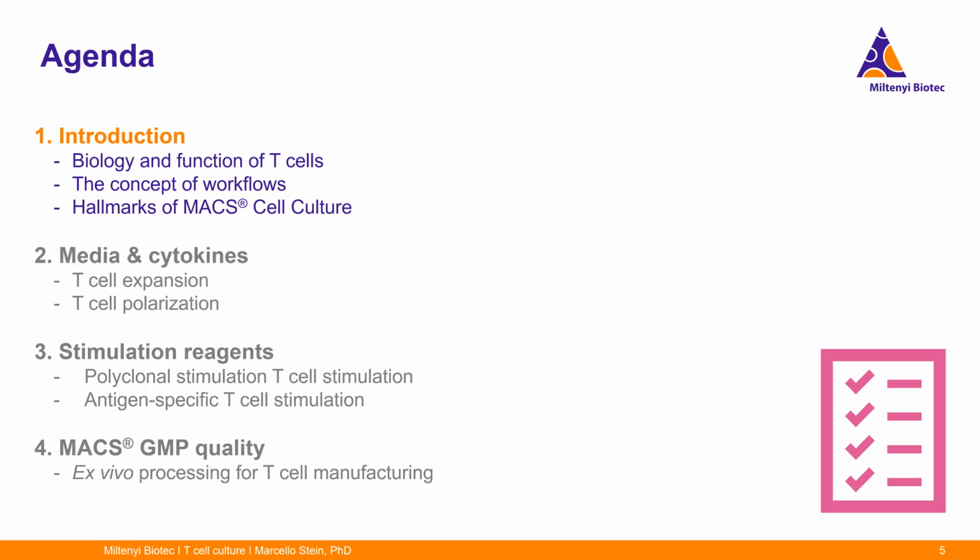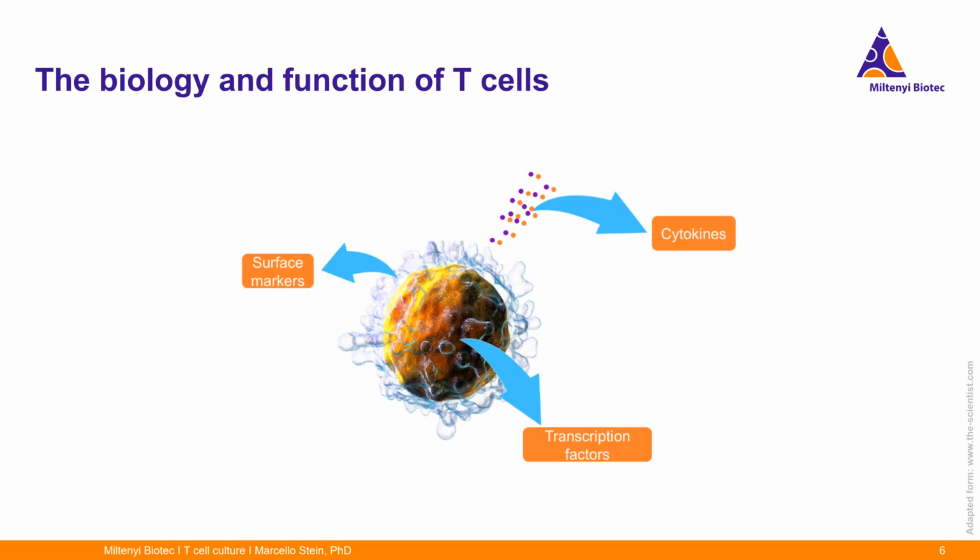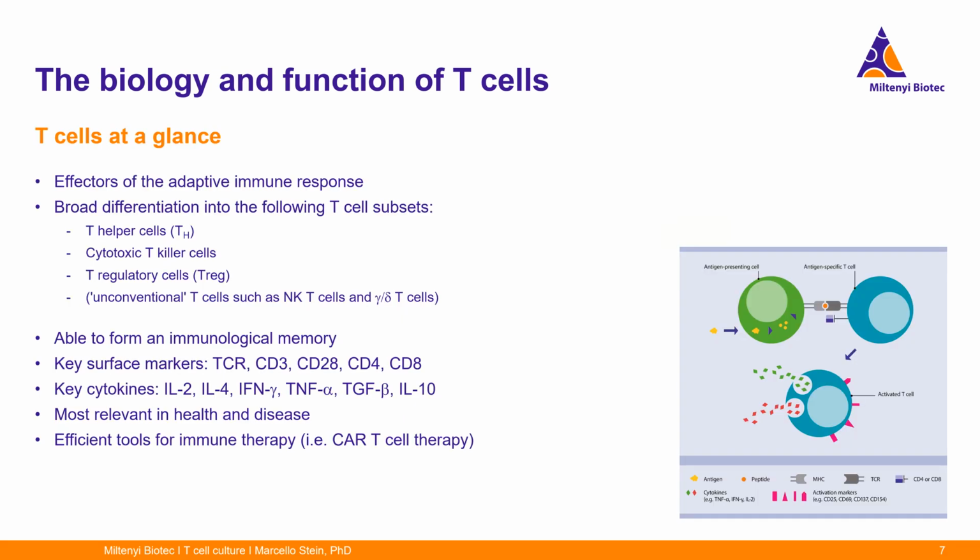Let's start out with a brief introduction about the biology and function of T cells. A quick look at T-cell biology covers the basic aspects. When talking about T-cell phenotypes and function, mostly surface markers, cytokines, and transcription factors come into play as defining molecules. T cells hereby play, as effectors of the immune system, an integral role in adaptive immunity. They can be subdivided broadly into several phenotypically and functionally distinct subsets such as T helper cells, cytotoxic T killer cells, T regulatory cells, as well as the rather heterogeneous group of unconventional T cells, comprising, for example, natural killer T cells and gamma delta T cells. T cells are the only immune cells that are able to form a long-lasting immunological memory that helps to respond faster and more efficiently to already experienced threats.